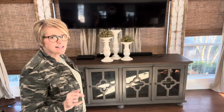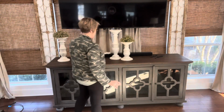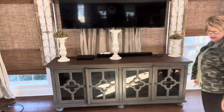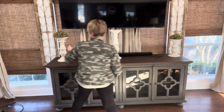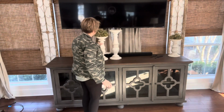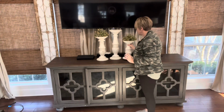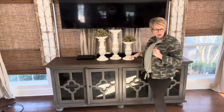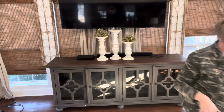I could space these out. Let's try that. See how that looks. That doesn't look bad. But I really like them close together. We're going to leave that for right now, and we'll play with some other things to see what I can come up with. She's got a ton of greenery, a ton of candle holders, so we'll just have to fill in.